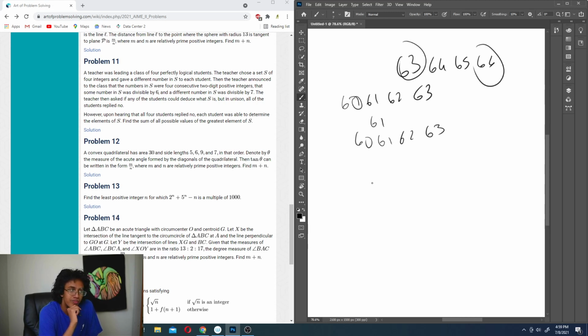The problem with this is multiples of 7 only happen every 7, right? And these consecutive ranges can only span 3, right? So how do you even do that? Four consecutive two-digit positive integers, and some number is divisible by 6, and a different number is divisible by 7, and a different number is given to each. So they know it's consecutive, yeah, okay.